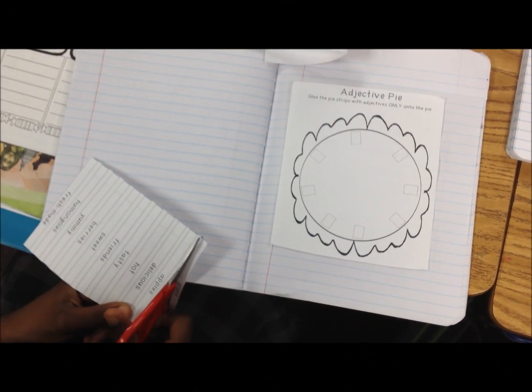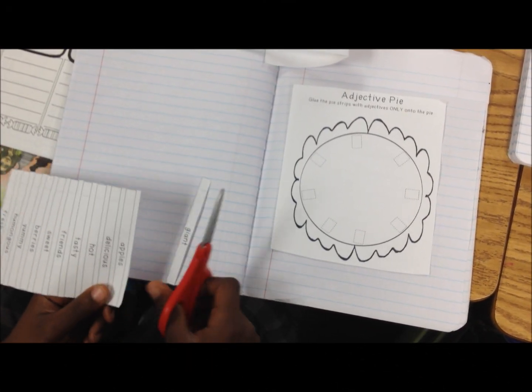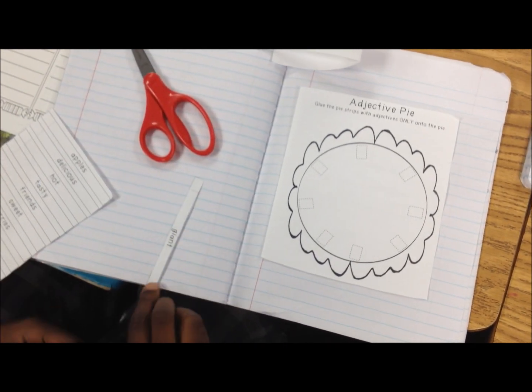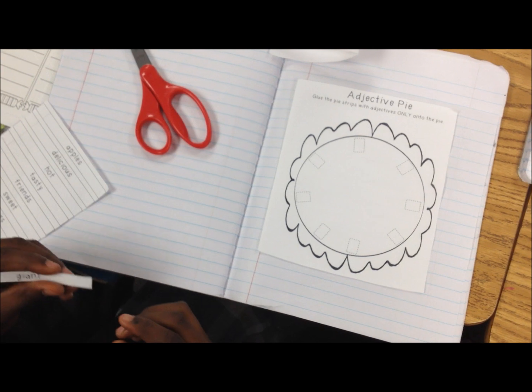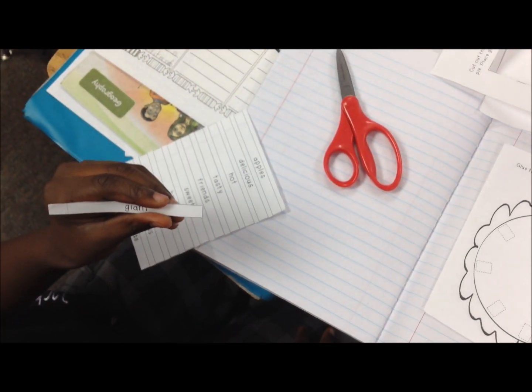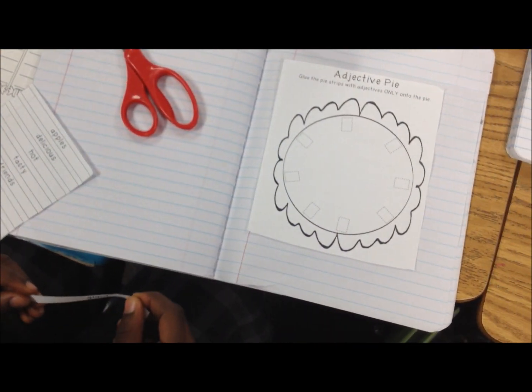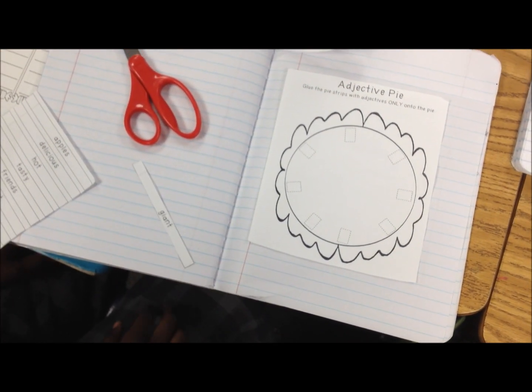How will you know which ones to glue down on your adjective pie? Because anything that can describe a noun, like giant, it can describe me. If I was any bigger, I can describe myself as giant. Okay, so it describes nouns. Good.